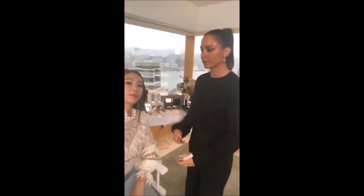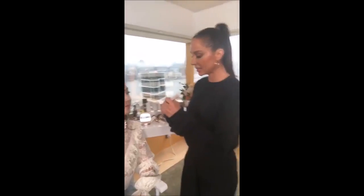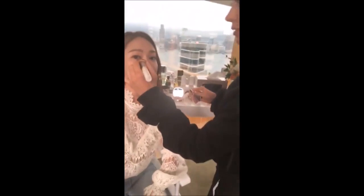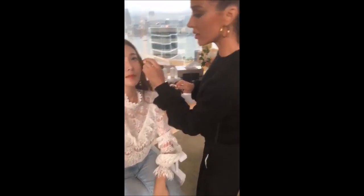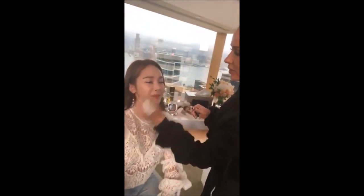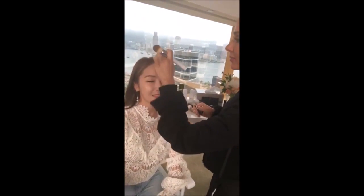What are you going to use? I'm going to start with the La Mer concealer in light, and this is the awesome concealer brush. I'm just going to get real close to the eye and around the nose. Her skin is already so beautiful, we're just going to give it a little bit of perfecting.